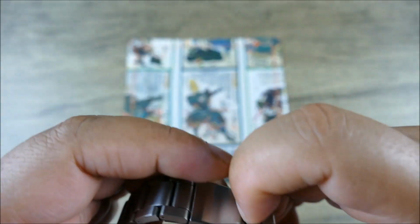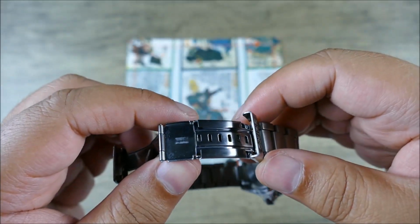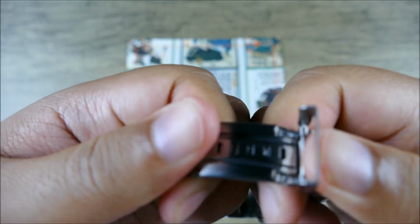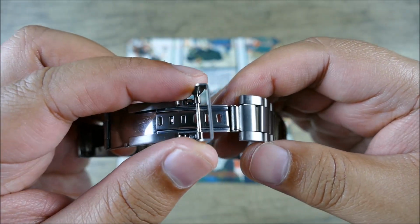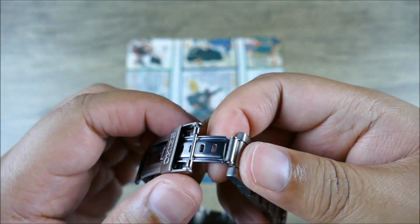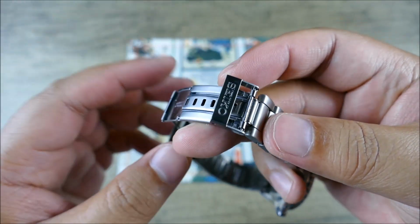Even getting to this dive extension, you're going to see here, it's just push-pull, so it doesn't have the fancy ratcheting mechanism that you would see in a Marine Master, but available again very early, in terms of being ahead of the market with something like that. So just push and pull, and there you go. Very, very cool. Again, you probably would want to use that for micro adjust.